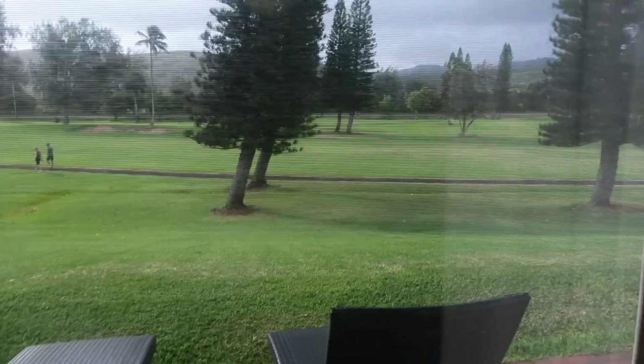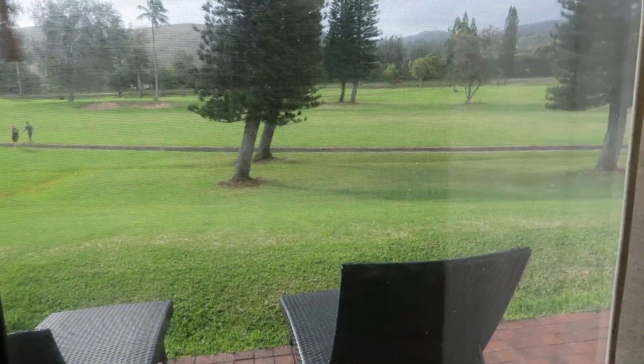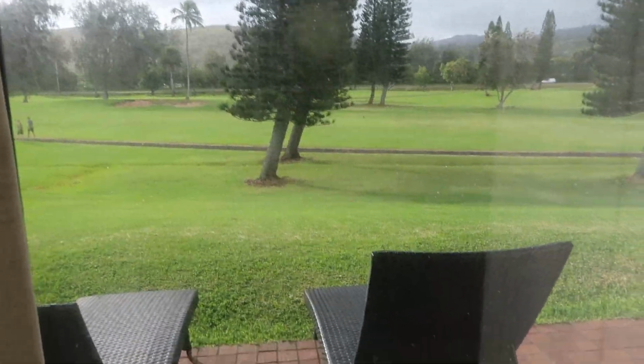Good morning. I'm the last to wake up in the family. I didn't really sleep the best last night, but we're just vibing. Let's go get some breakfast. All right, here's our view. It's a little bit rainy today. Hopefully it'll get sunny. Guys, where's mom? She told me she was in a meeting at 7:30.